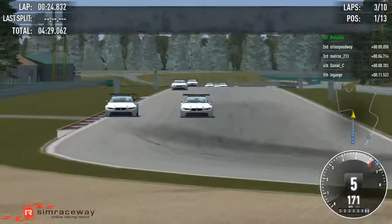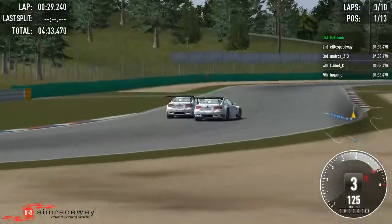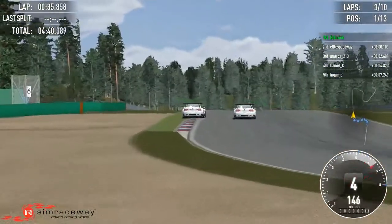And Elite Speedway is going to try around the outside there, he's going to give it everything he can. And somehow, Bulls comes out in the lead. Elite Speedway trying to come back up the inside again. How did that work? He must be scratching his head there.